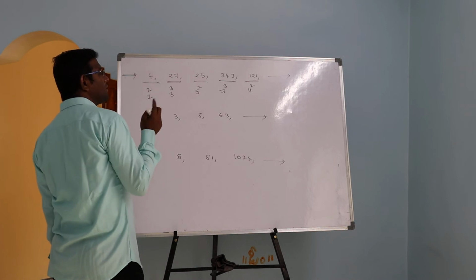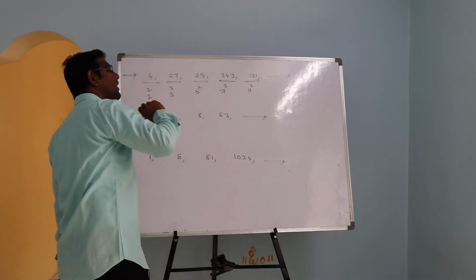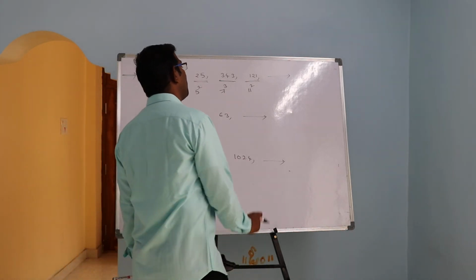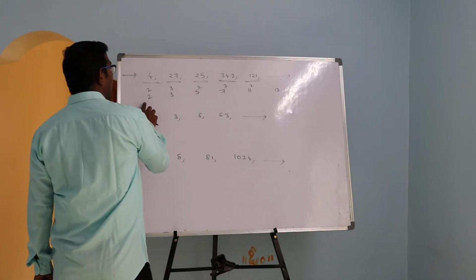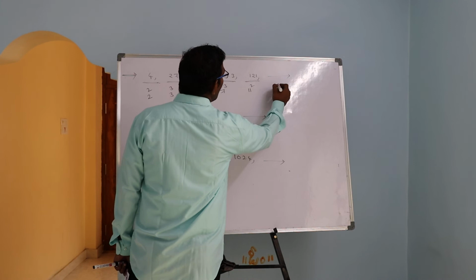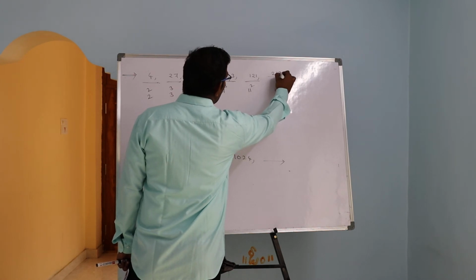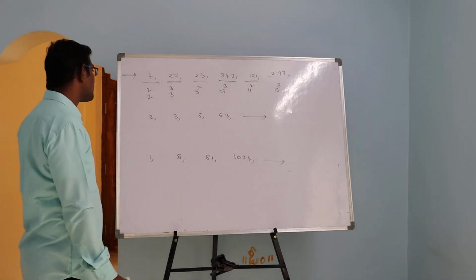It is a combination of squares and cubes. 2, 3, 5, 7, 11. All the numbers are consecutive prime numbers. After 11, the next prime number is 13. Square, cube, square, cube, square, cube. What about 13 cube? Your answer goes to 2197. That is our answer.